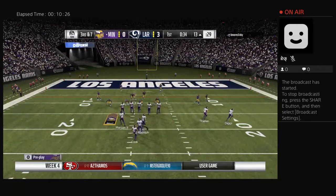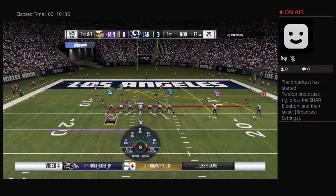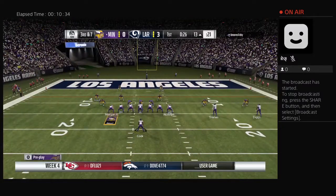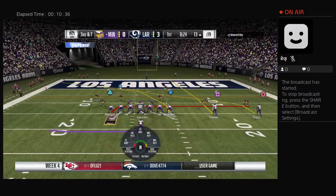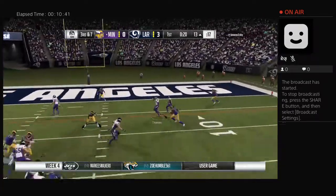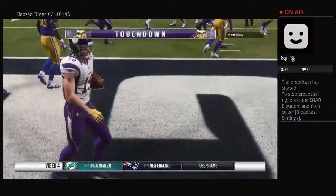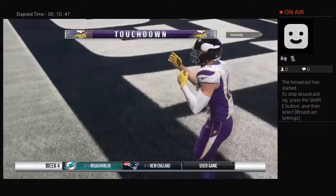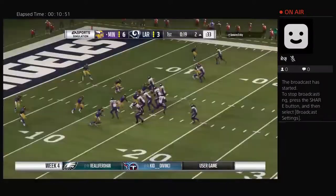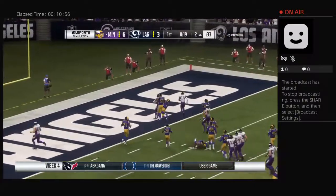Here's play number 7 on the drive. This is 3rd and 7. Right over there. Cousins. Open man as Thielen is complete. And he will score. Touchdown, Vikings. Adam Thielen, his 2nd touchdown on the season. And the Vikings have taken a first-quarter lead.